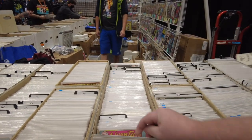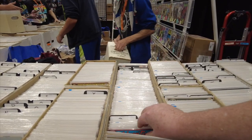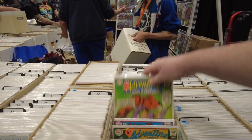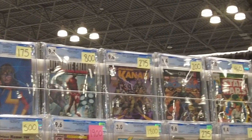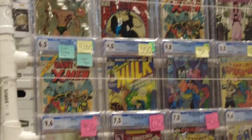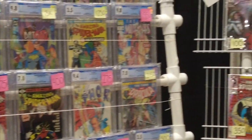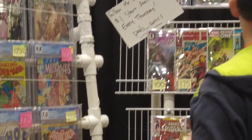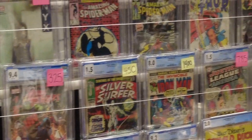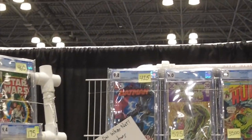And this place is packed, man. The Javits Center for New York Comic Con is crowded. And the comics are primarily in one section of the room. And Ultimate Fallout 4, ASM 300, Giant Size X-Men, right? All the usual suspects. First Beta Ray Bill, Thor there. Silver Surfer 1. And the prices are nice and clearly marked in this booth here.